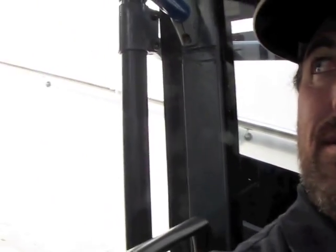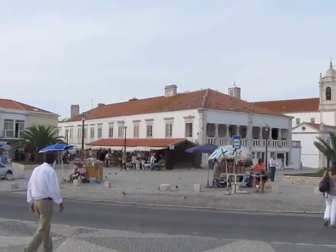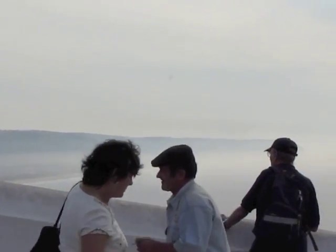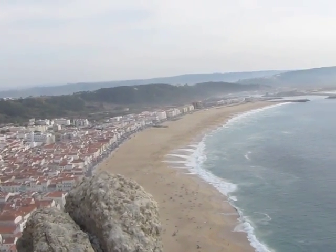We're taking some sort of rail car up the mountain, and I don't know what's at the top, but it was €1 to get on, and we'll see what's up there. Well, we just got off a tram, and this is what we found at the top: a whole bunch of tourist shops and some big old churches. I guess the big thing is this view. It's a long way down.